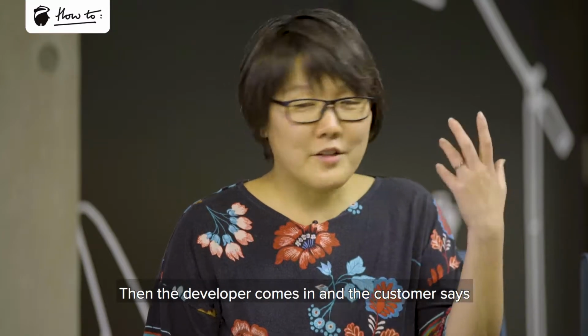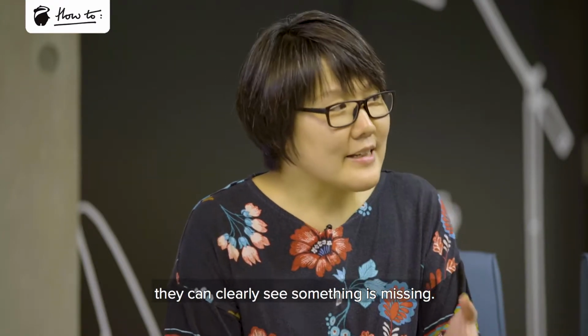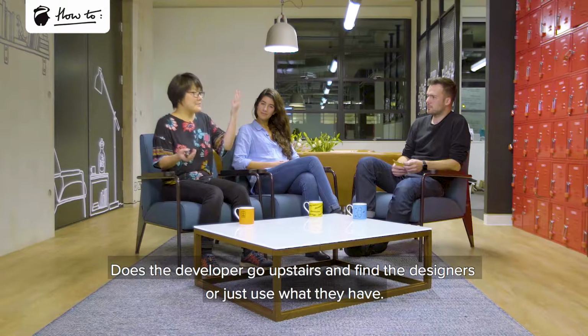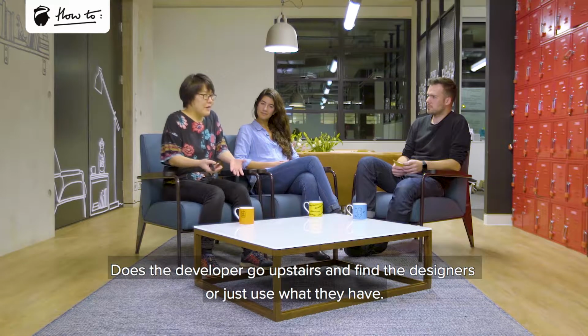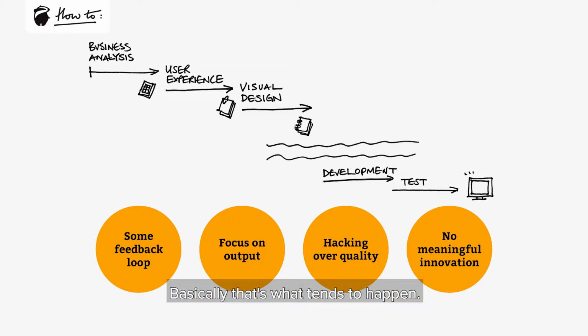You walk away. And then the developer comes and there's a customer yelling behind, where's my drink? And they can see clearly that something is missing. There's not quite enough inside. But the option is whether to go upstairs and find these disappeared designers from somewhere, or you have to do with something that you already have. Just make it up. So basically that's what tends to happen.